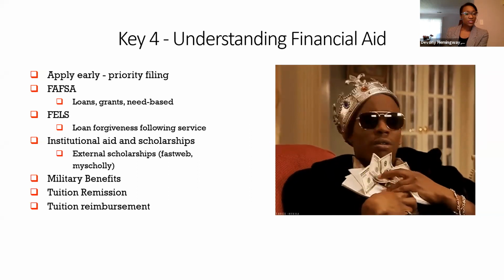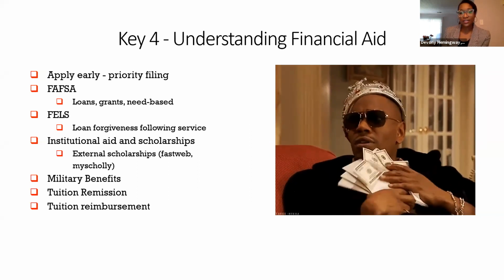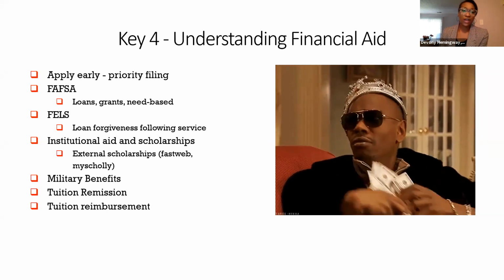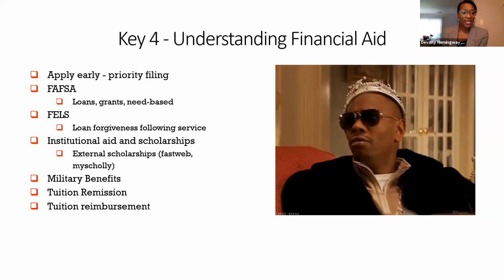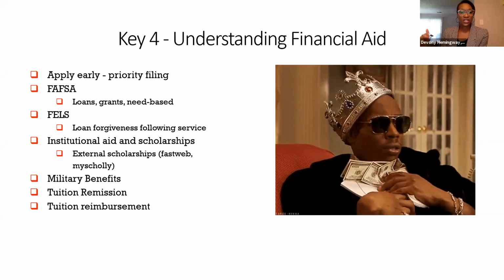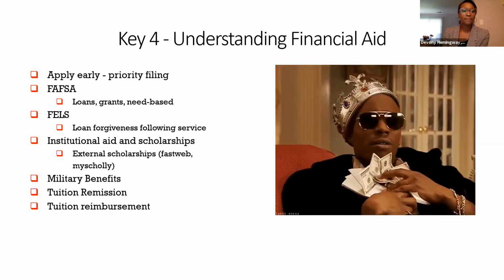There's also tuition remission. Let's say that you are a child of someone who works at a college or university, or a spouse. Some institutions will have that tuition remission for you. And then tuition reimbursement is typically employers who are paying for you to go to school, who will reimburse you for up to a certain amount. It'll vary based off of the company.